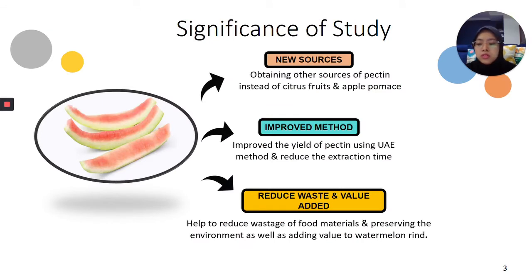So what is the significance of the study? First is new sources. By using watermelon rind, we could obtain other sources of pectin rather than just citrus and apple pomace. Secondly is improved methods. By using UAE, it will improve the yield of pectin and reduce the extraction time. In this research, I will show you how much the time is reduced. And then reduced waste and added value: it helps to reduce wastage of food materials and preserve the environment, as well as adding value to the watermelon rind.